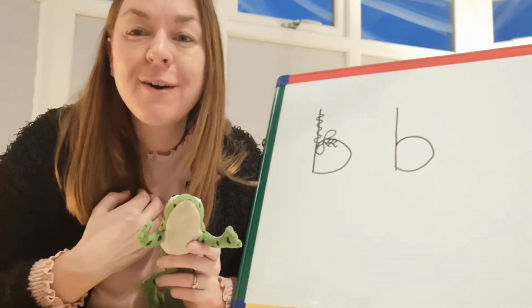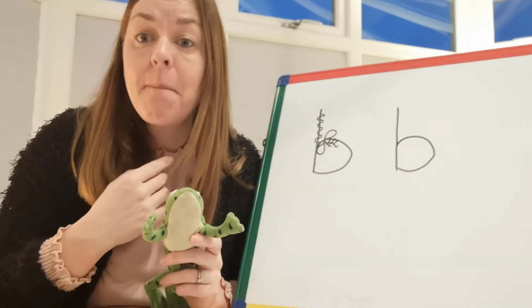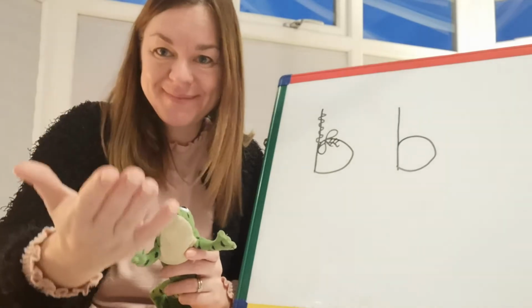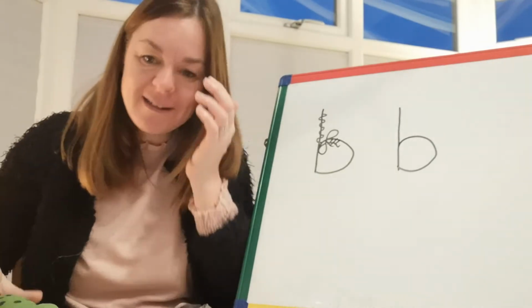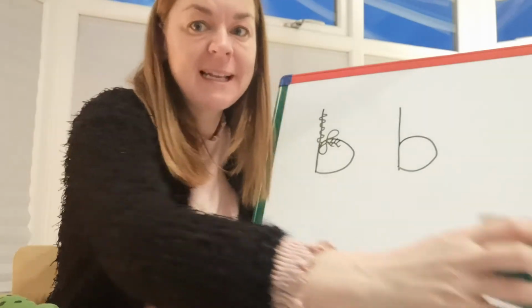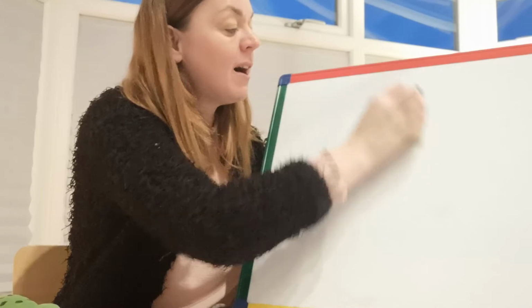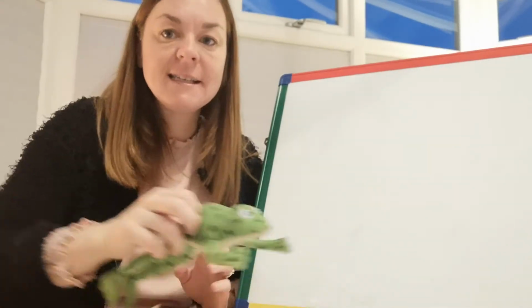F-A-B, F-A-B, F-A-B. Fab. Brilliant. Well done. That was super listening. Okay, let's have a go at doing our handwriting to start off with, so forming our letters.